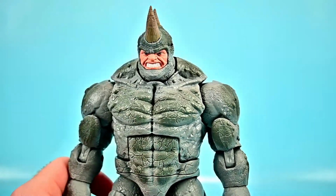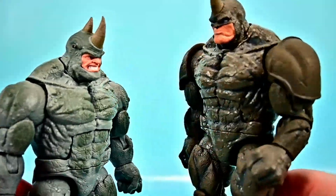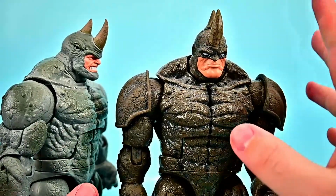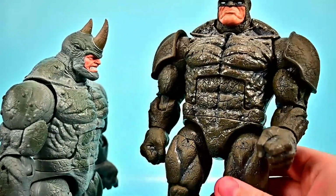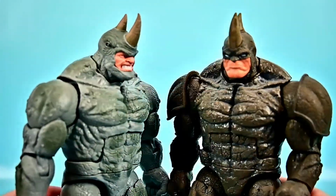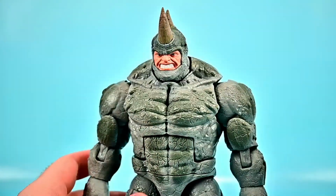And then we do also have the old figure of Rhino, the Build-A-Figure, I believe it was, so that's what he looked like. It still looks pretty cool. I do like this new one much more, but this old Rhino does look awesome with the additional armor pieces on him and everything, and pretty similar body design overall. It looks like just a little bit of minor change from the old Build-A-Figure to now this new figure that looks awesome, and I just love it.